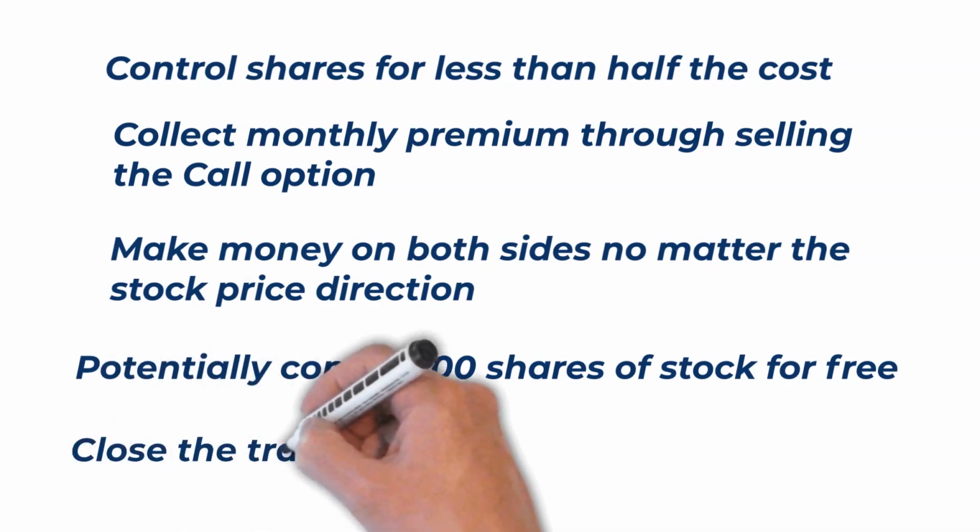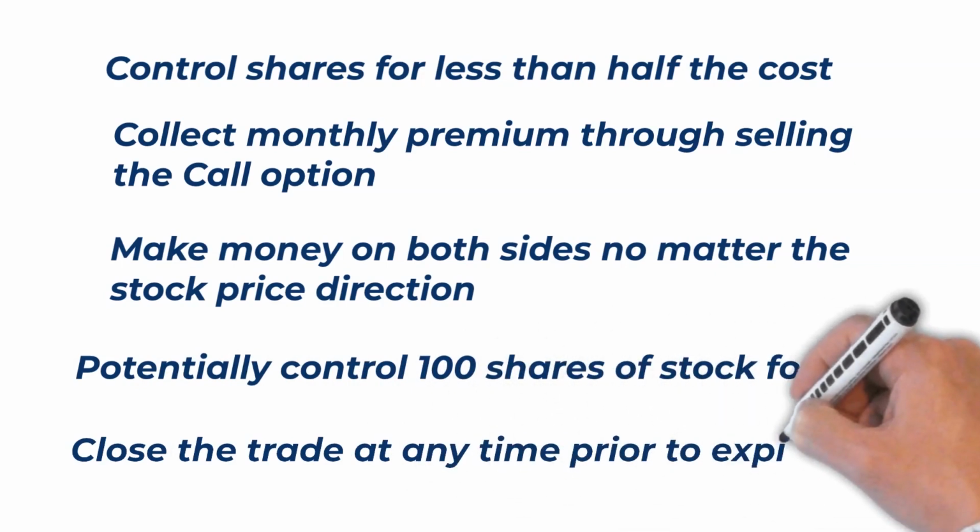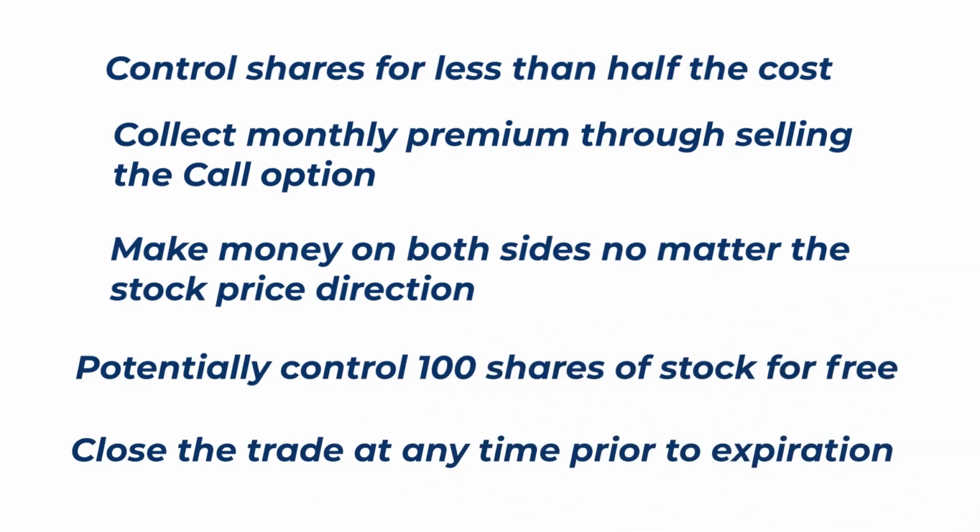Lastly, we can close the trade at any time. Just because we're buying a LEAPS that's 1 to 2 years out in time, or days to expiration, it doesn't mean that we need to hold it that long. Just like stock, we can sell to close our trades at any time prior to the expiration date and keep our profits.